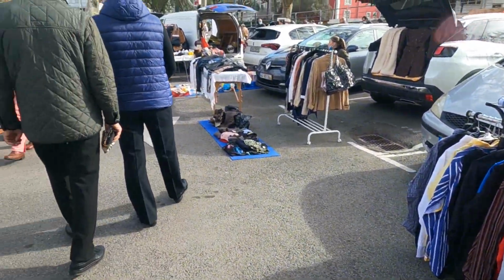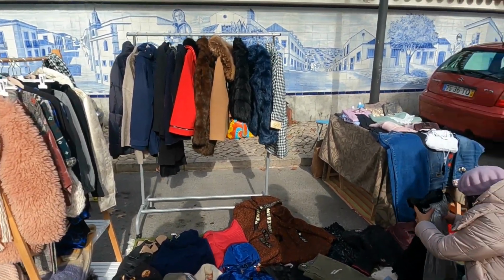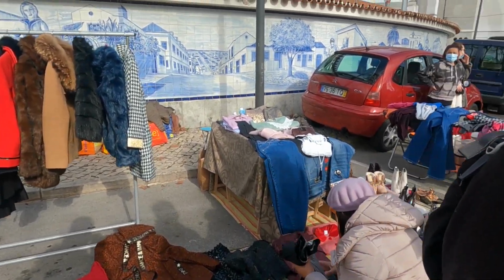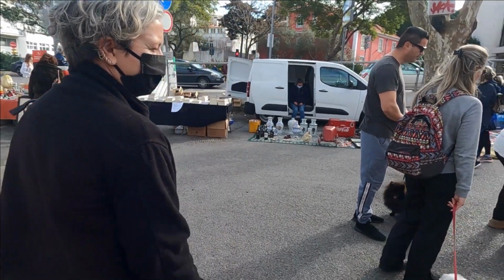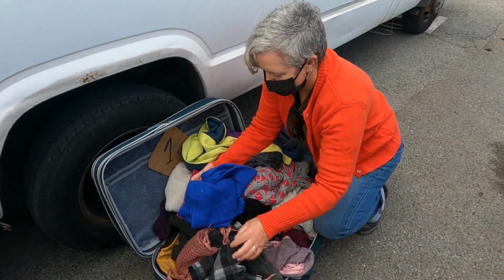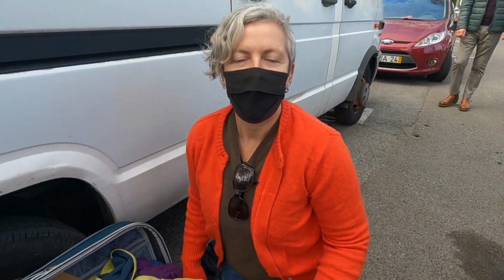Definitely a lot of clothes here, so if you want to upgrade your winter wardrobe, this is the place to come. Seeing prices from €2 to €5. And €1 as well. Yeah, great. Of course, there's a chestnut man. Always good. The search for a scarf continues. Mandy's just found a nice fetching €1 jumper.